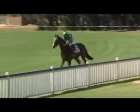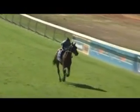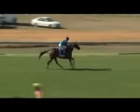Speaking about ears pricked, here they go down to post. We heard the jockeys talk about the ears. There they're cantering down to post as well. It's always a good sign when those ears are pricked forward and not back, because sometimes that shows they're feeling something a little bit sour and possibly it could have an effect on their race itself. Ears pricked to the front, always a good sign.